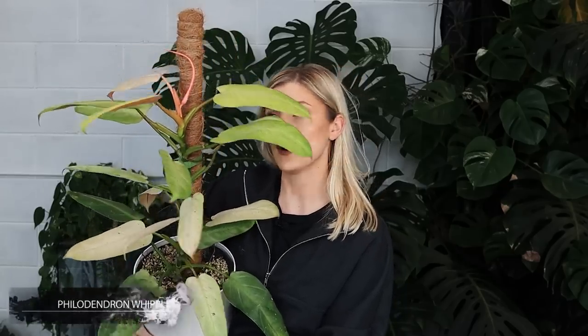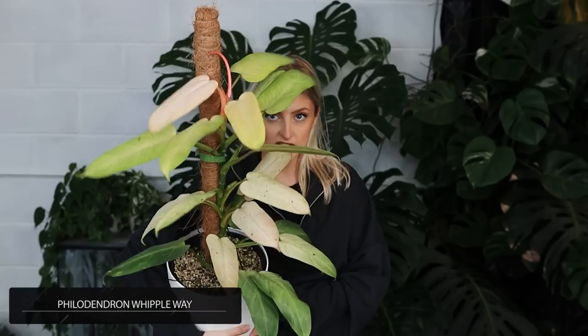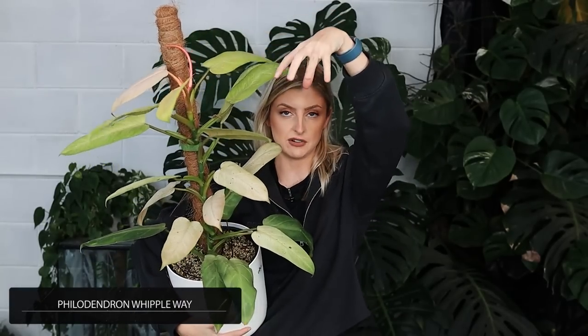Okay, can you see this? Oh, you can, but I'm going to have to tip him. Oh, he's full. This here is Philodendron Whippleweed, and he's amazing. Can you see this? Right, there you go. There's the colours on him. I'm quite far away from the camera. And to be fair, this has been sat directly under a grow light, so it's growing up. Do you know what I mean?